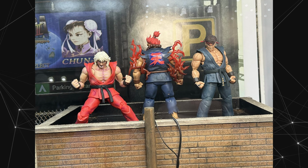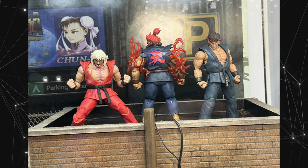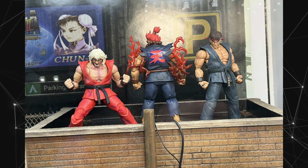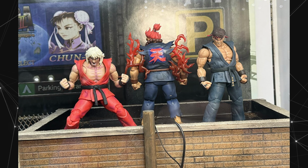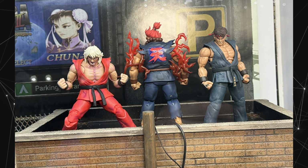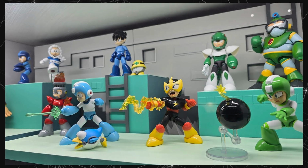They have really good figures for a really cheap price, cheaper than the competitors, and they're better than the competitors in a lot of ways. I'm so impressed with the Street Fighter series, the Mega Man series, all that good stuff. And so Jada Toys, I put them on the list. I think they killed it this year at their booth.